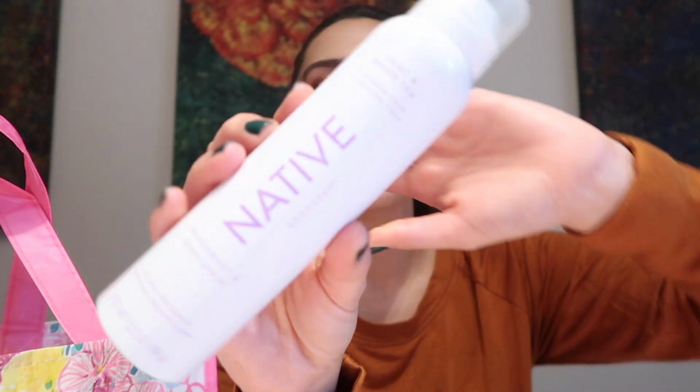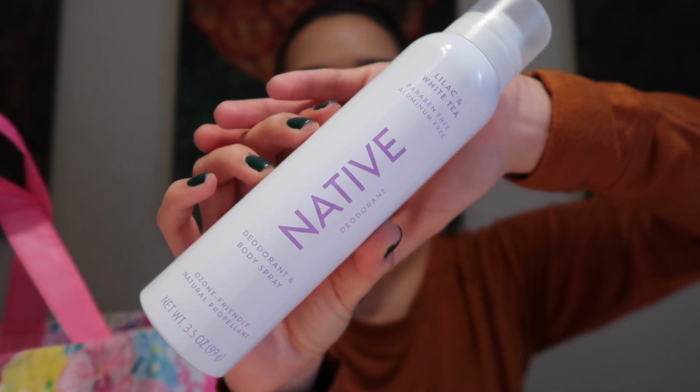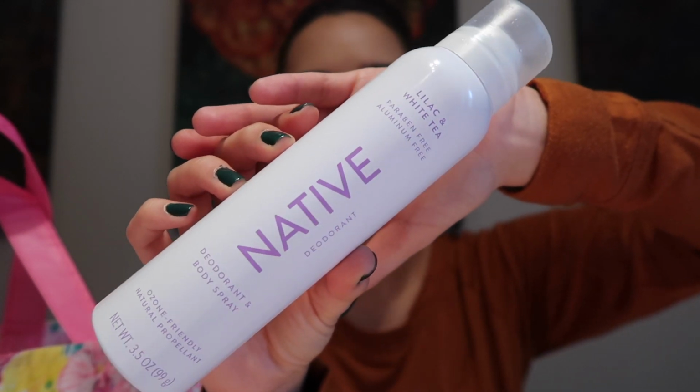So without further ado, let's go ahead and get started. The first thing I want to talk about is the Native deodorant and body spray. This is the lilac and white tea. This does not smell like a deodorant. This smells like the most beautiful floral fragrance ever.